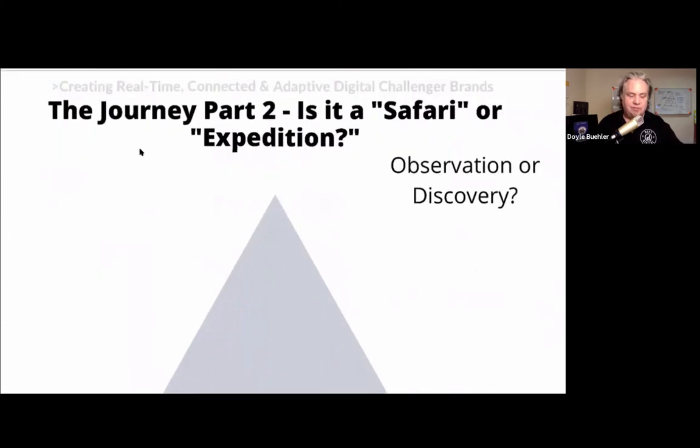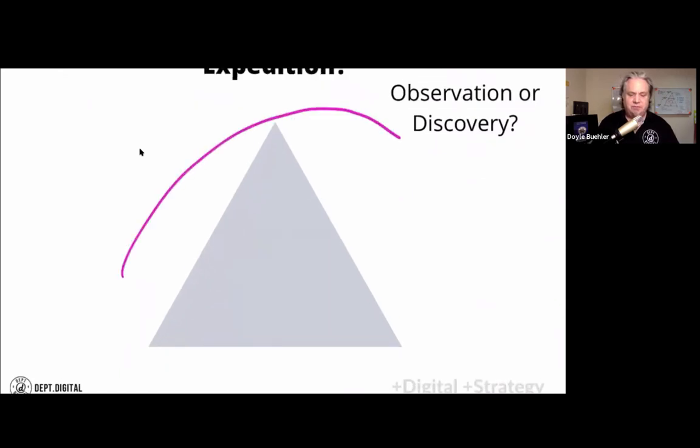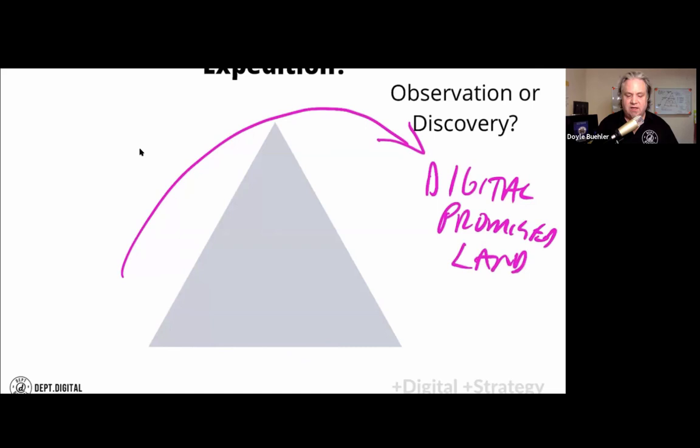So the question is, and I get this question a lot, is it a safari? Is it an expedition? It's a journey, right? And if we want to get to the digital promised land where we understand what's going on, we know what steps we need to take. Again, this is your digital leadership. We can build our team to be able to do this. We can get our resources aligned.